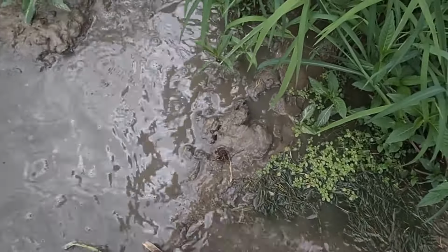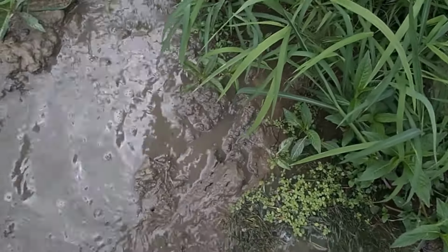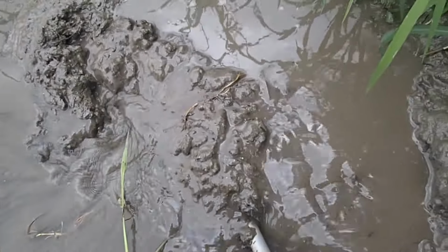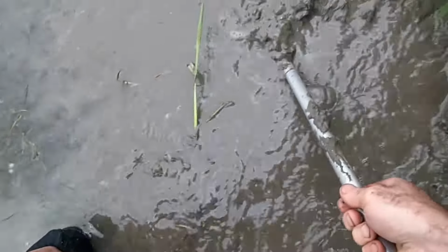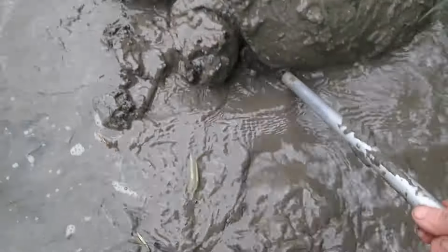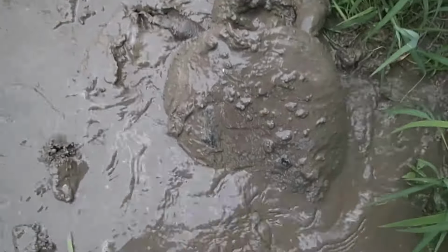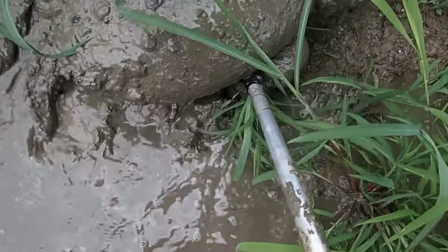We won't pry him out of the mud either. I'll get him to come out so we can take a look at him. This won't hurt him. Come on, little buddy. Here he comes. Look at him. Come on, buddy. I don't know which end. I guess he's facing me now. Oh, look at that guy. He's mad. Come on, buddy. All right, so we'll get him out of his hole so we can take a peek at him. Come on, guy.